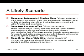So I'm envisioning a likely scenario, and in fact advocating this scenario, a several-stage process. When Dr. Mahitar spoke in 2001, he spoke of this first stage, which was already underway. Many Islamic countries, under the leadership of Malaysia, forming bilateral trading agreements and eventually an Islamic trading bloc. We can also see trading blocs emerging in South America and elsewhere. It was mentioned earlier today that Venezuela has pulled out of the IMF, and there is a trading arrangement now between Venezuela and many other South American governments.